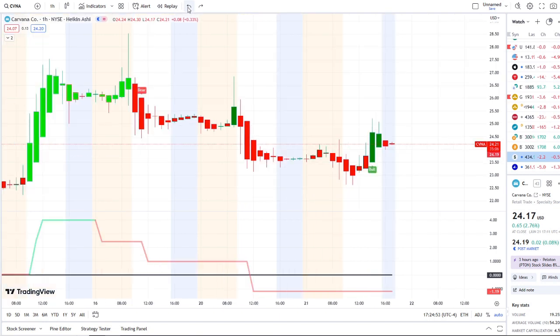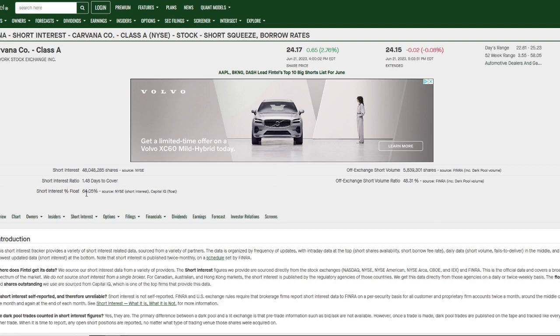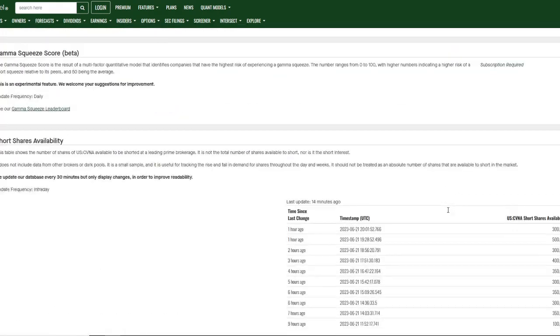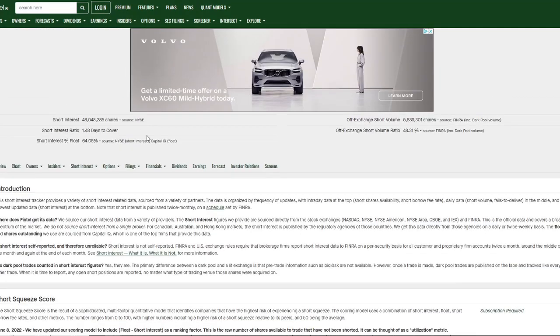Now, the data showing here that the short interest of the float is 64%, and the days to cover is 1.48. And when we scroll down here, we could see the number of short shares availability fluctuating throughout the day and ending the day at 300,000. So shorts may be covering and getting in and out of positions because this days to cover is a bit higher, but it is pretty low still to give the shorts some flexibility, in my opinion.